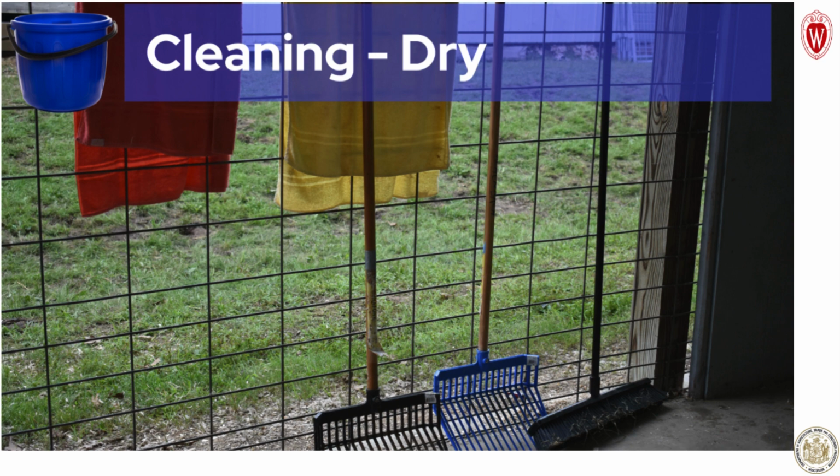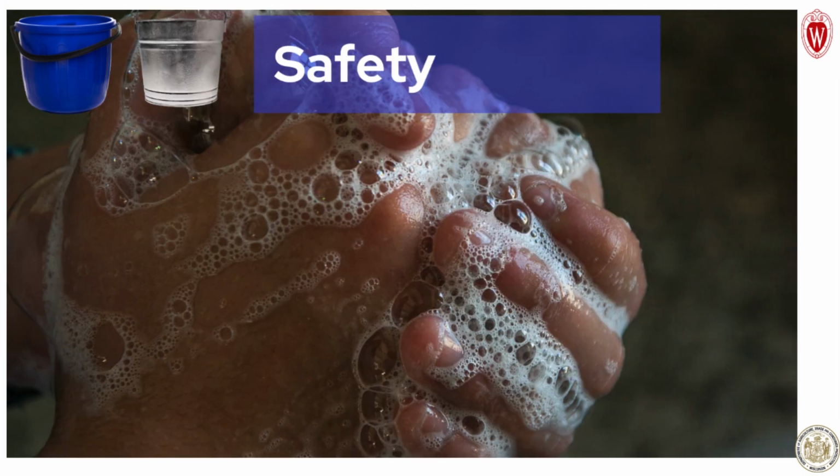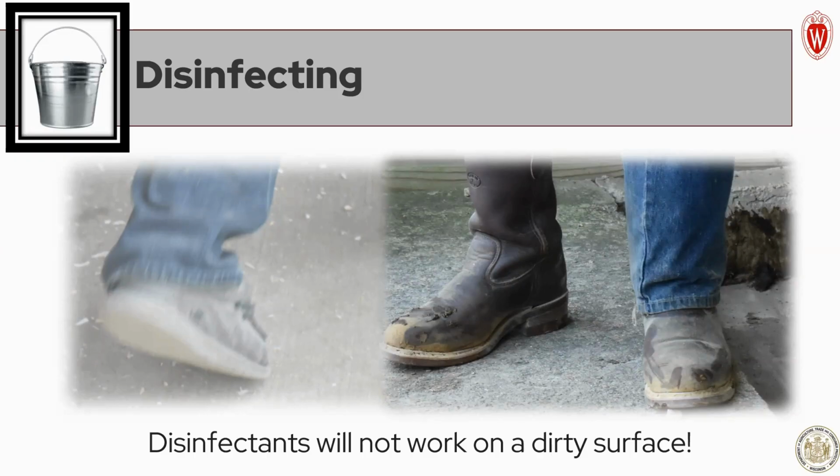Surfaces must be allowed to dry because excess moisture, especially on surfaces, may dilute and reduce the effectiveness of many disinfectants. While cleaning and disinfecting, be sure to wash hands and other exposed skin to remove potentially harmful chemicals. Wear proper personal protective equipment, especially in the presence of known infectious agents or harsh chemicals.